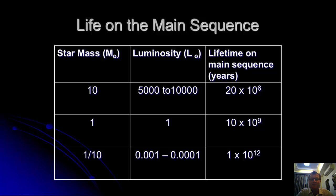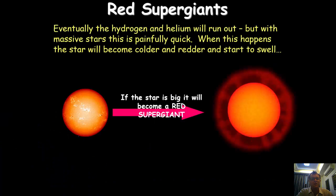So if it was 10 times the mass of our Sun, it would be 20 times 10 to the 6 years of lifetime on the main sequence. Then what happens? Eventually the hydrogen and helium will run out, but the massive stars, this is painfully quick, and the star will become colder and redder and start to swell. Obviously this is on a bigger scale now, so rather than just a red giant, we now form red supergiants.